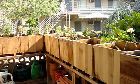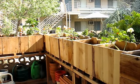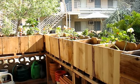Good evening, gardening friends. It's now Friday, a little bit before 5 o'clock. Not a whole lot has changed around here this week, but there are a few things. So this is going to be a fairly short episode, as I don't anticipate anything happening between today and tomorrow. So let me just go ahead and show you how things look.